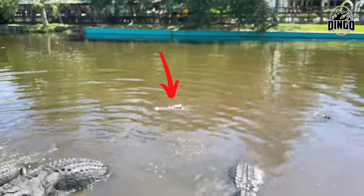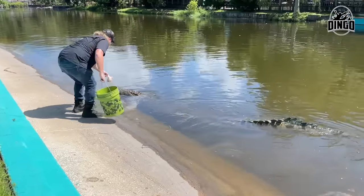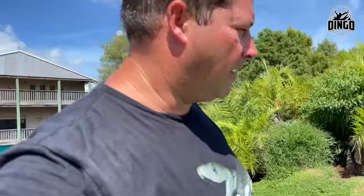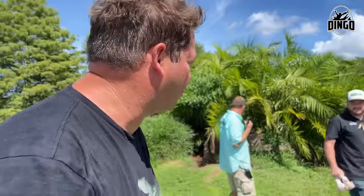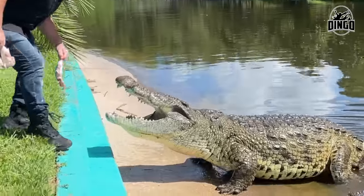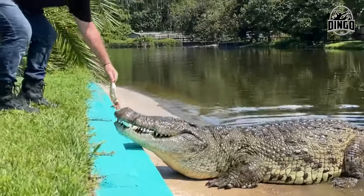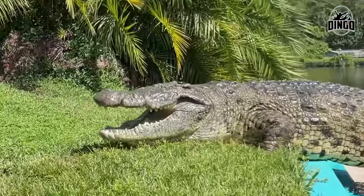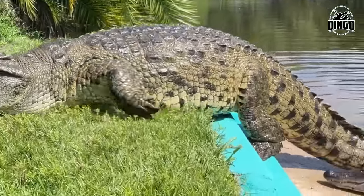There he is. Look at the head. Yeah. Look at him. Look how big he is. Come on, mama. All right, Danger Danny, if you can get him up on the grass so we can measure him. Oh, yeah, Lyle. That's a big crocodile. Look at that croc, he's a giant! All the way. Lyle, you beautiful boy.